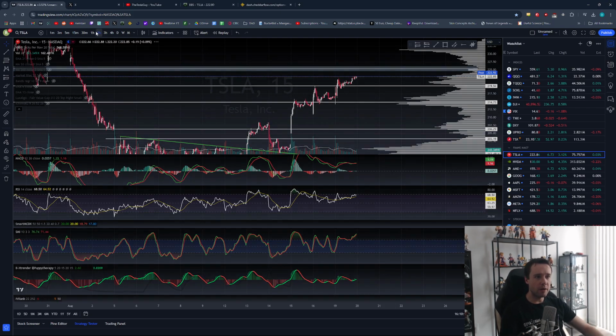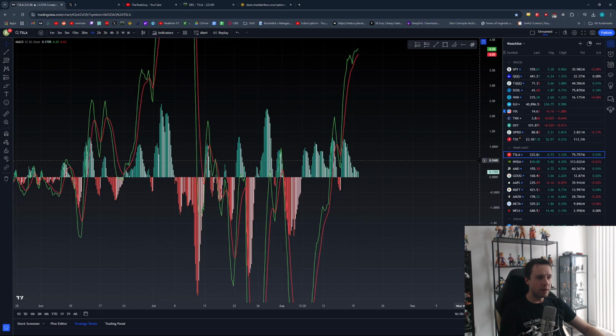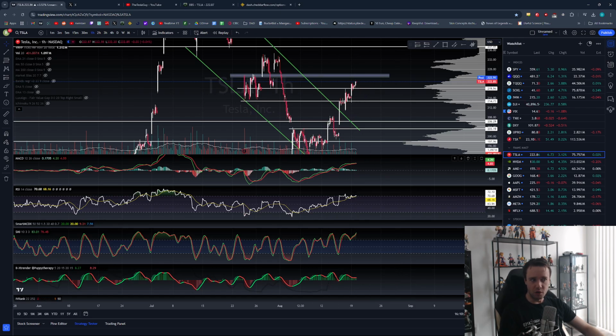Why? Because, well, the 1 hour chart, it's pretty overbought. It really is pretty damn overbought, right? The MACD hasn't really crossed bearish. It did kind of briefly here, but it's been pretty much on a rampage for quite some time here. Hasn't really crossed bearish in quite some time. And it's pretty much up there, right? It's getting to pretty overbought levels, right?